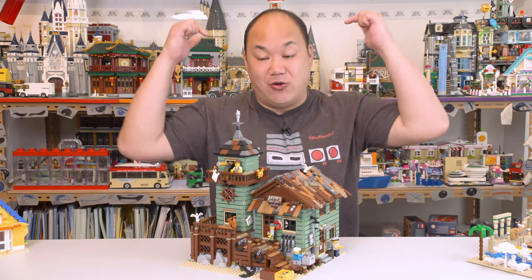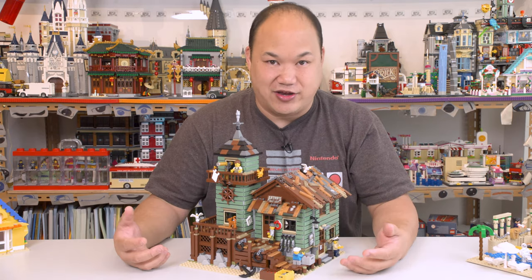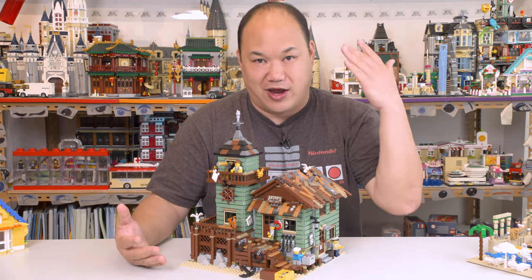So there you guys go. Old fishing store from Lego. What do I think? This is easily a 10 out of 10. One of my favorite sets. Go out there and buy yours now because I said so.